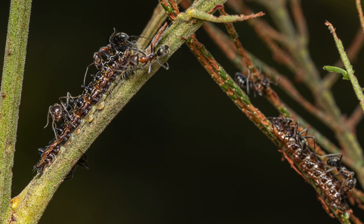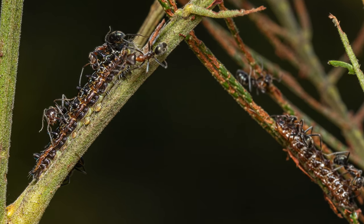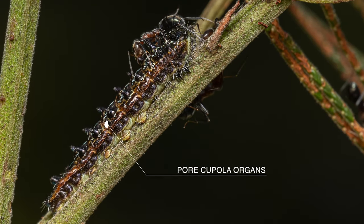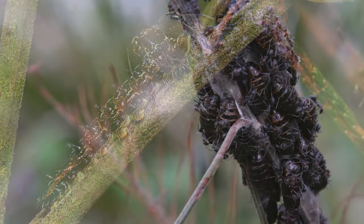The larvae have three types of glands. There are single-celled glands scattered all over the caterpillar's body that release substances that attract and appease ants. These are called pore cupola organs.